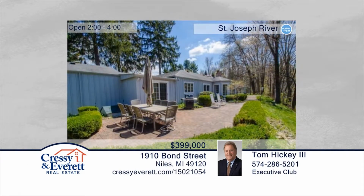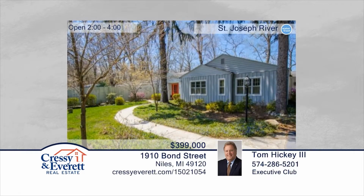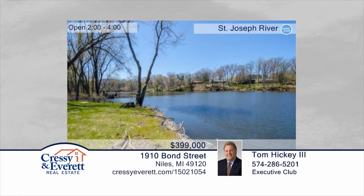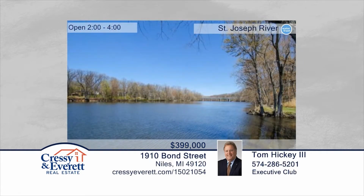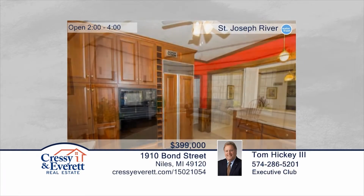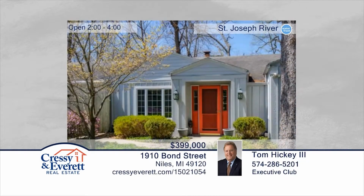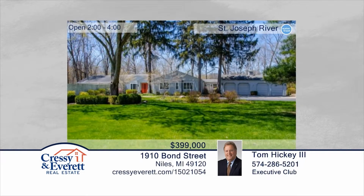Offering 300-plus feet of riverfront views, plus the full recreation of the St. Joseph River, this 3,700-plus square-foot home features 3 bedrooms and 3 baths on 7 acres of ground. This home is great for entertaining and boasts a private dock at the river's edge. There's so much to offer here. Don't wait to call Tom Hickey III for your private showing.